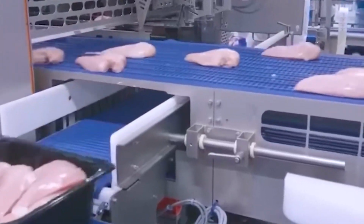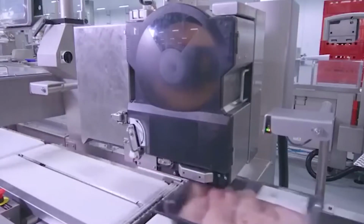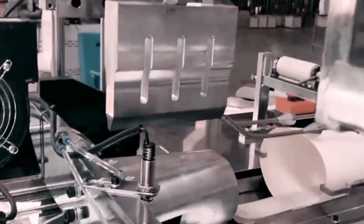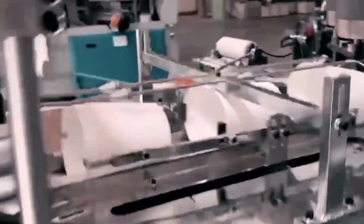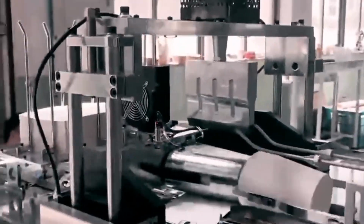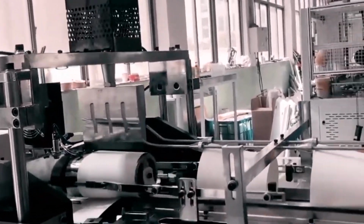Following quality control, tenders are moved to automated packaging lines. Whether for immediate distribution or frozen storage, these lines divide tenders into the appropriate amounts. The packing materials are specifically designed to seal in freshness and prevent moisture loss, ensuring that the tenders remain crisp and flavorful when reheated in KFC restaurants.